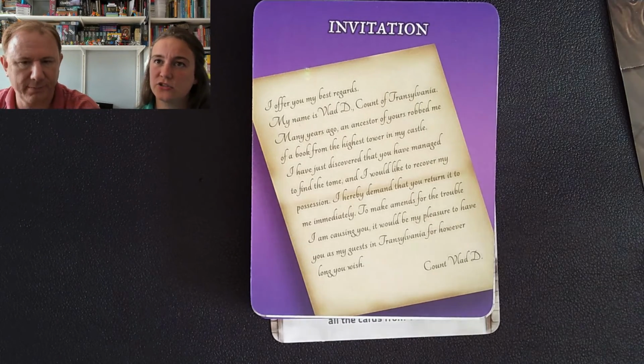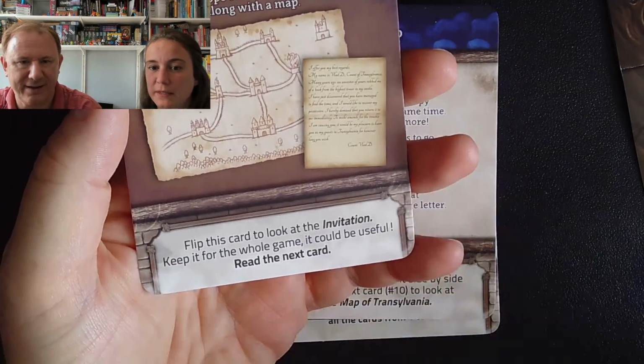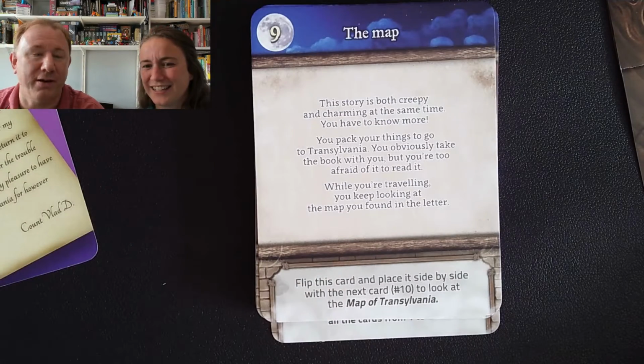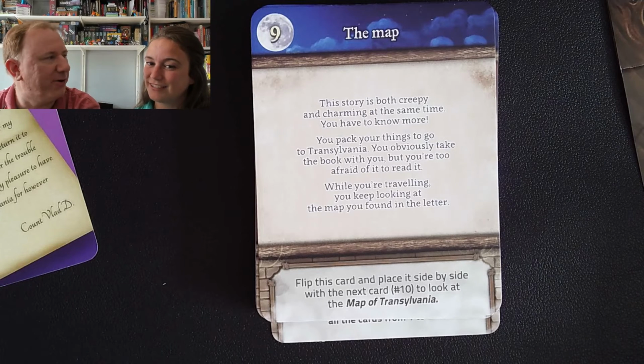Vlad D. In my head, he is just the Count from Sesame Street, so it's much less intimidating. So we're keeping that. Keep it for the whole game. It could be useful. Could be. Could not be. The story, Laura, is both creepy and charming at the same time. Oh, you have to know more. I do have to know more.